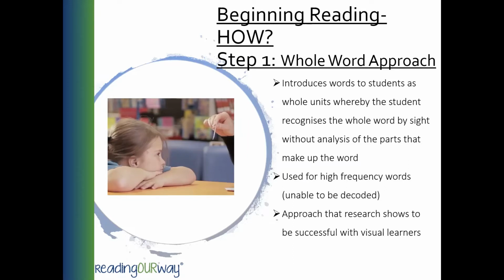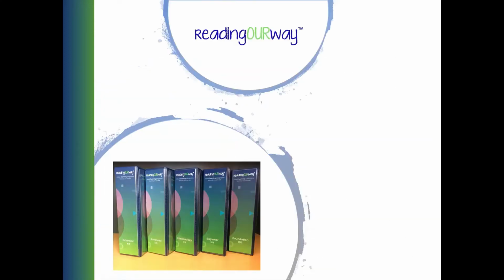It's an approach that research shows to be successful with visual learners, and this is focusing on strength rather than weaknesses. In the beginning, that's errorless learning, which means that the student is prompted to make the correct response immediately. The prompt is then slowly faded, which encourages accuracy with the least amount of errors or frustration. It helps the student to celebrate their success as well.